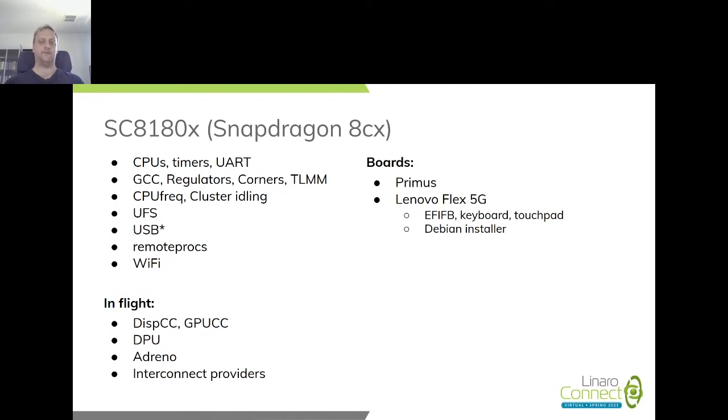There's also patches in flight for interconnect providers that need to be cleaned up a little bit and then posted. And we have two boards supported on this platform. There's the Primus development board, and there is the Lenovo Flex 5G laptop. The 5G laptop currently has EFI FB and keyboard and touchpad, so it's possible to run X in unaccelerated mode. And there is also a Debian installer available from the ARM64 laptops project.